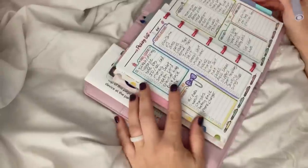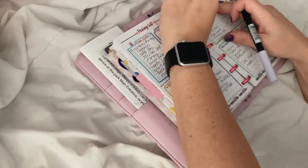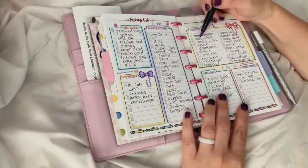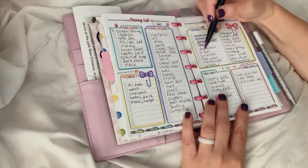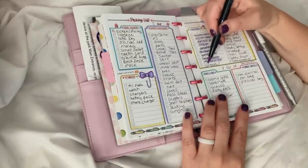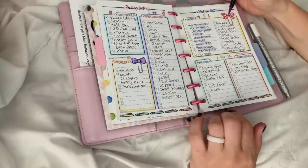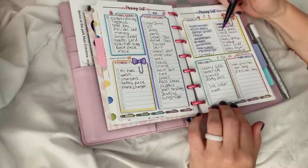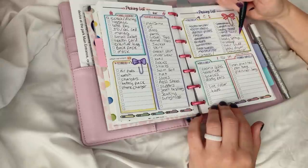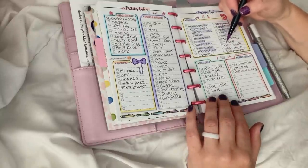Okay, so let's go ahead and start checking things off. So for toiletries, I have toothbrush, toothpaste, dental picks, razor, deodorant, Q-tips, sunscreen, face wash, moisturizer. Contacts I'm going to do last, so I'll do that, but I just won't be able to share that with you all. So shampoo, conditioner, body soap, hand soap, lotion. Oh my gosh, I still have to go get body spray. I'll have to do that tonight.